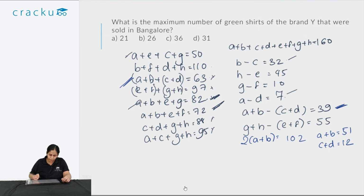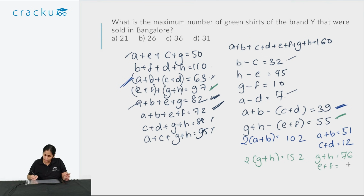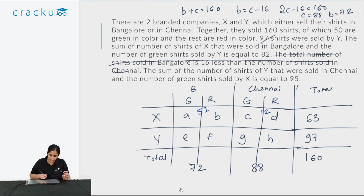Now, similarly, if I do this for this part also, that is G plus H is 97 and this is equal to 55. If I add both of the two equations together, I get 2 times G plus H is equal to 97 plus 55. So that is 102 plus 50. So this is 152. So 152 is equal to 2 times G plus H. So G plus H is equal to 76. So that means that E plus F is equal to 21. So this is equal to 76, and this is equal to 21.